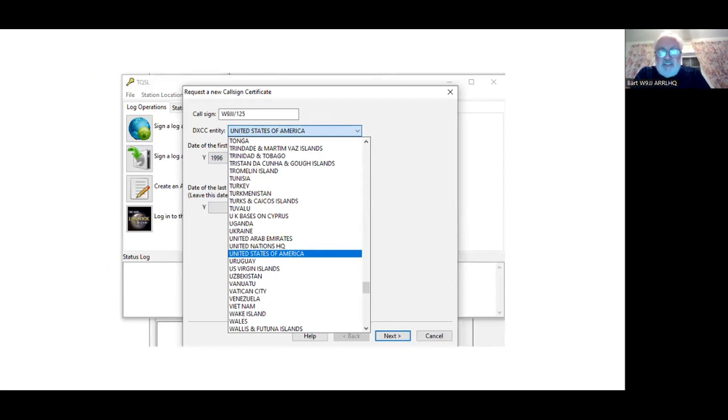Remember, we can add whatever suffixes we want to. Maybe I'm celebrating the 125th QSL card, QSL received in Logbook over a weekend or something. I don't know. Again, you have to choose the United States or whatever country that the entity is for. If this was for Hawaii, for example, you could do W9JJ/KH6, or better yet, KH6/W9JJ, and then choose Hawaii because it's a different entity.